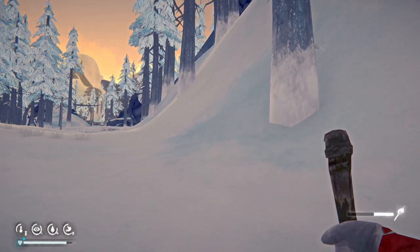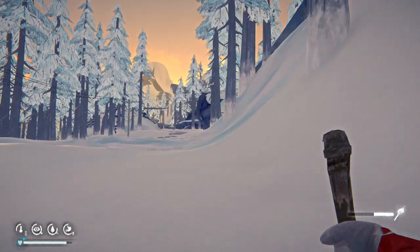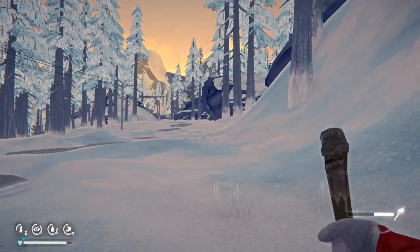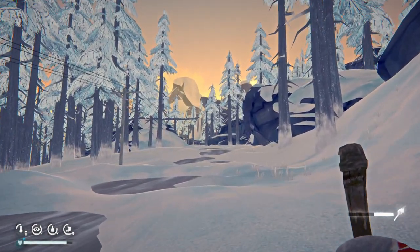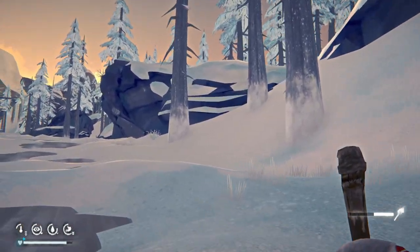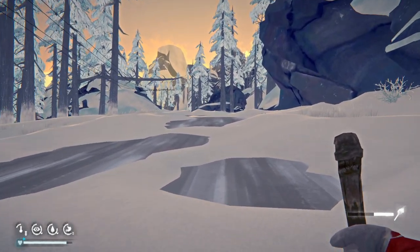I think if I walk closer to the edges here, it's supposed to help. I don't know. Maybe it isn't. Maybe that's only in a storm. So on the way back, we gotta go this long way, because we don't have a climbing axe to climb up the side over there, so my fingers feel numb.